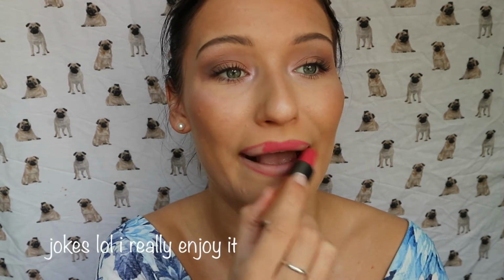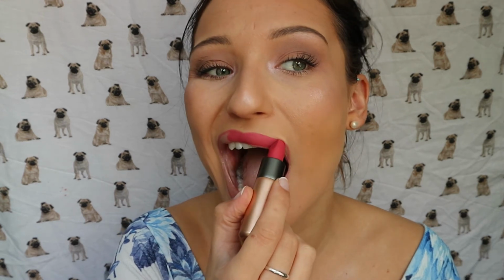So then I'm going to use the Kiko Velvet Passion Matte Lipstick in 304, which looks like this. You don't get much in there, do you? Oh well, I don't think I bought it anyway. It was a present. So thanks, whoever bought me that. Oh, it goes on like a dream. I haven't used this in ages. Look at that. That is pigmented AF.